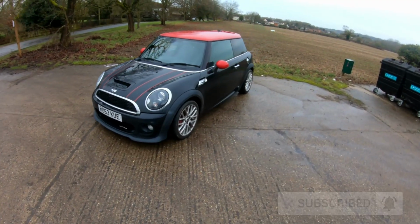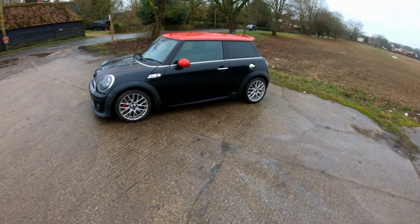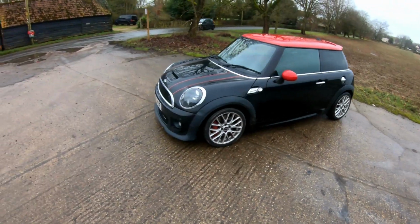But yeah, look at her in all of her glory. Like I said, I've had her for about a month now and I still haven't changed my opinion that this is the best car I've driven or owned.